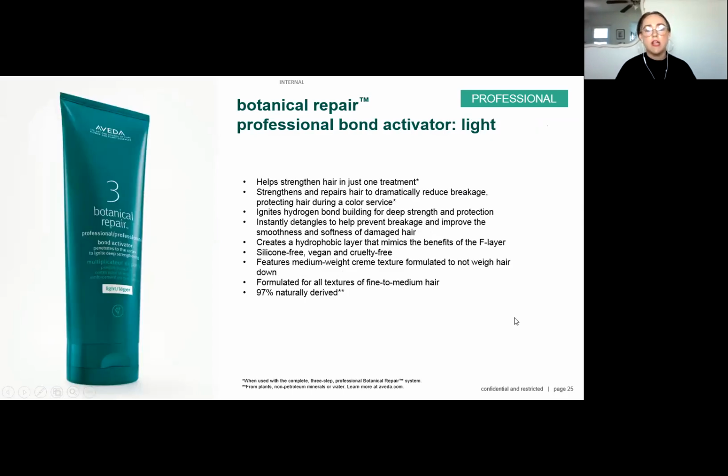And then the activator, we have the light and the rich. So the light being 97% naturally derived, it mentions it on here. So feel free to screenshot, fine to medium hair types is what we're looking for. Talks about this hydrophobic layer that mimics the F layer. This stuff is amazing, guys. It's going to feel more like a deep conditioner cream. So you're going to deliver it, we're going to talk about this a little bit more in a second, either with your hands or you could even use a bowl and a brush. It's not going to be like the spray of the botanical penetrating protein that we were used to using. It's more of a cream-based delivery.